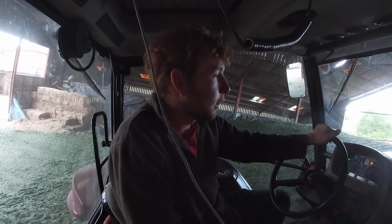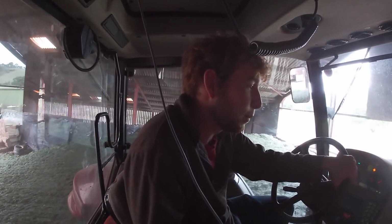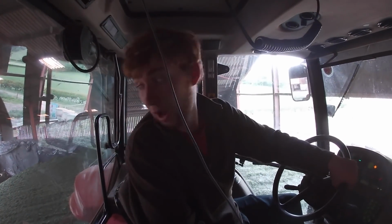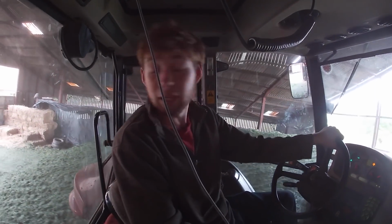Silage in. I know I've enjoyed filming them. I'm not quite sure what we've got to play with as in for editing. I know I haven't got any drone footage. We had a couple of windy days and time went by, so I didn't get the drone up, which I'm not too worried about.